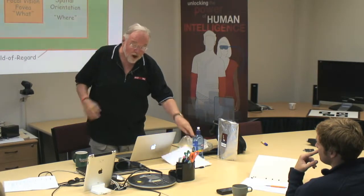We throw away most of that in our interfaces. We don't take into account this power that we have of a peripheral visual system and what we can do with that. We're primarily just using this focal visual system.